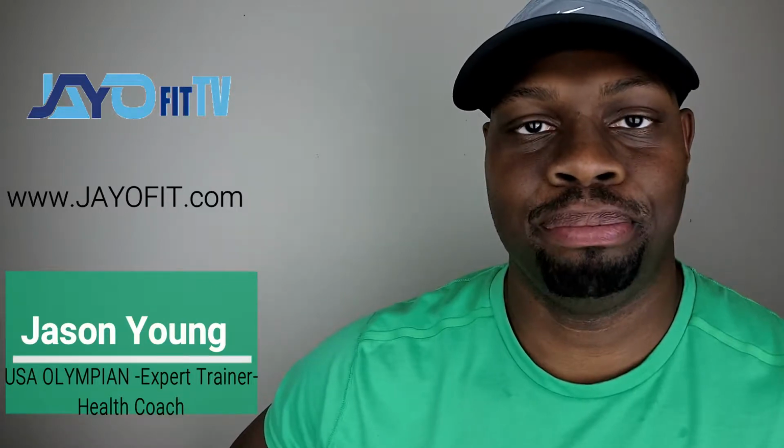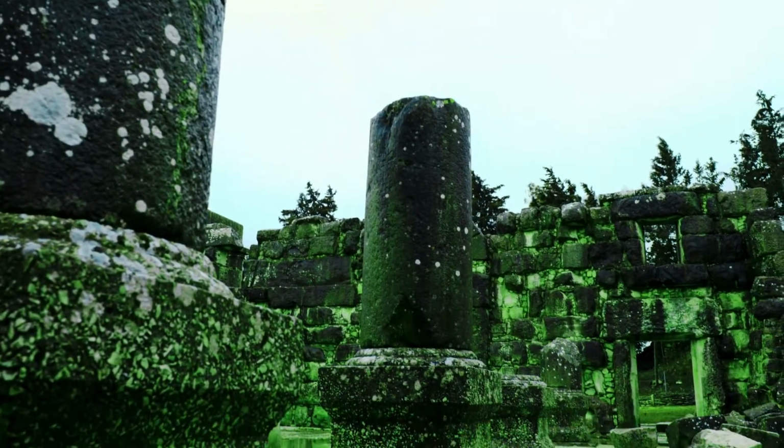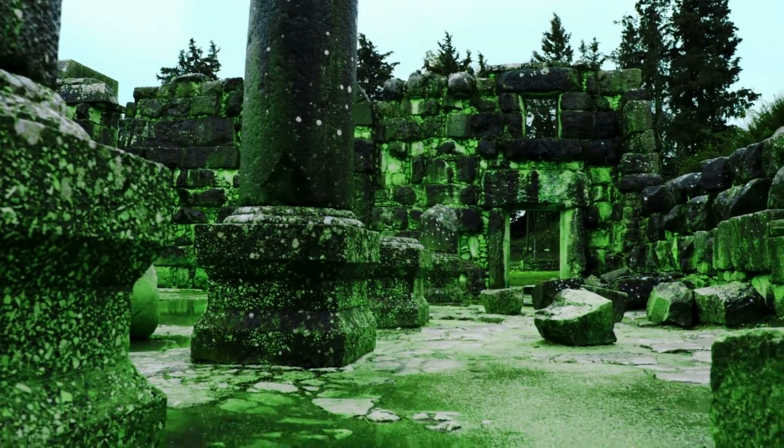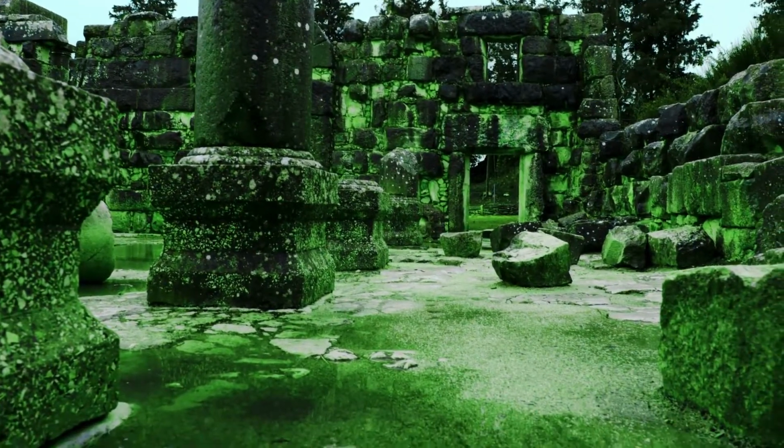A lot of these waters have been around for a long time, maybe longer than what human record would even confirm. So there probably are some great benefits to these waters.